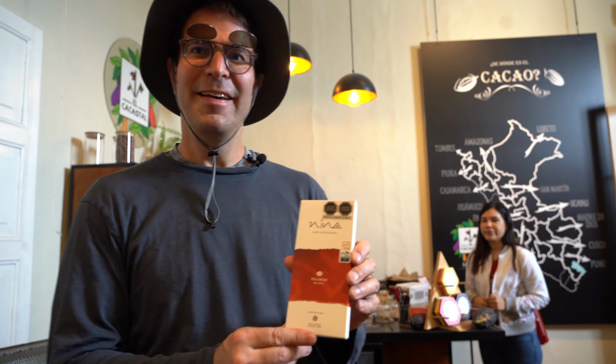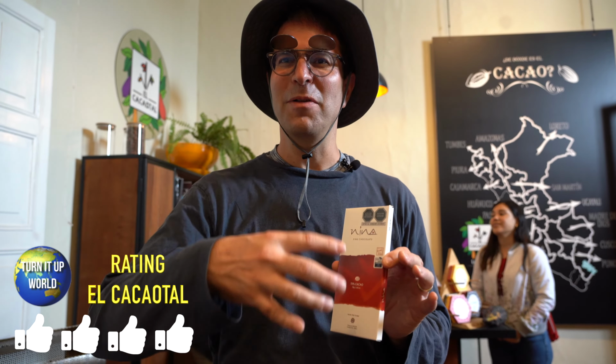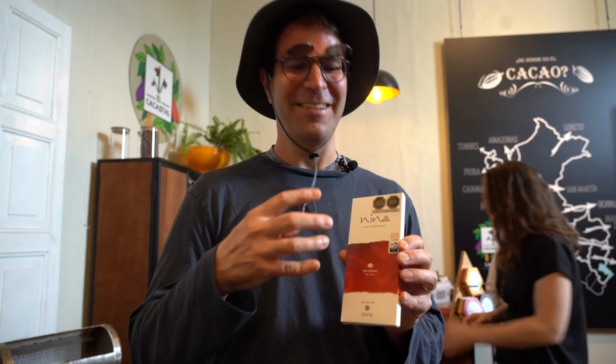So I found my favorite. It's actually from Nina, talking from San Martin in Peru here. It's very, very chocolatey. I feel like I'm actually having a chocolate cake with a chocolate explosion coming out. Those nice, melted hot cakes explode in your mouth. This is it. Really good stuff. And I'm excited. I'm gonna pick up a couple bars here on this one. Turn it up, world!